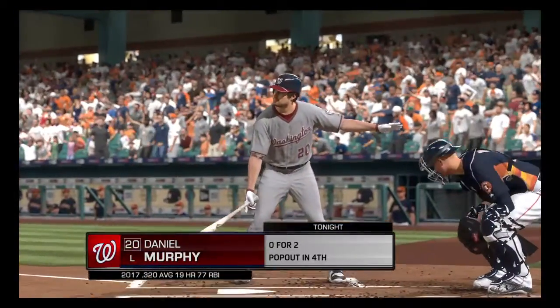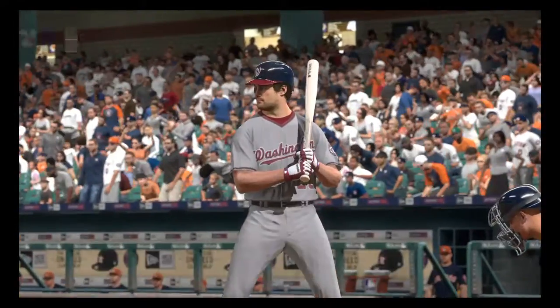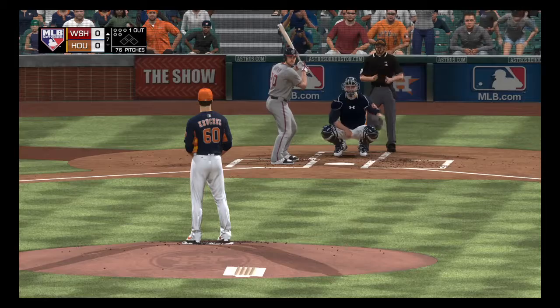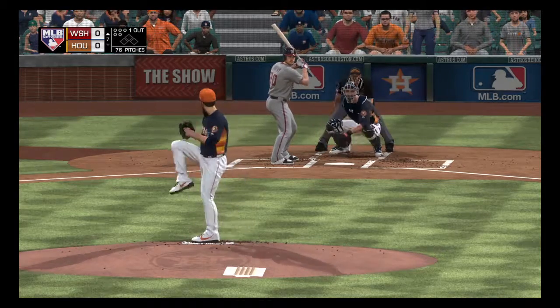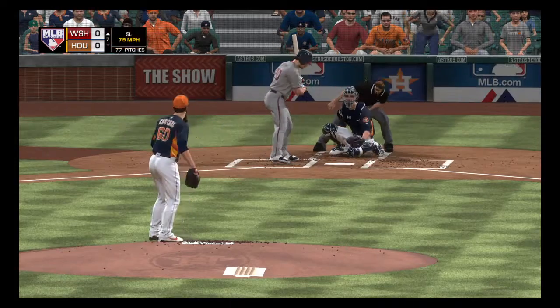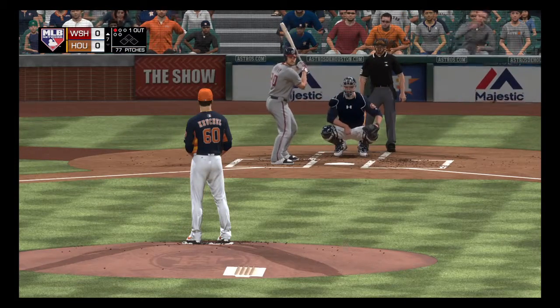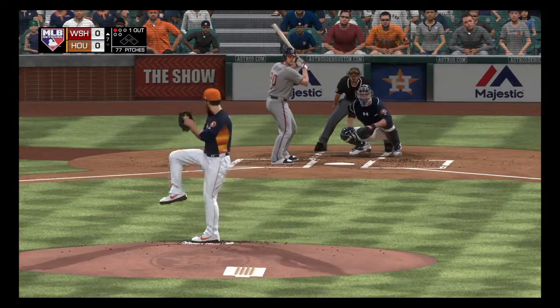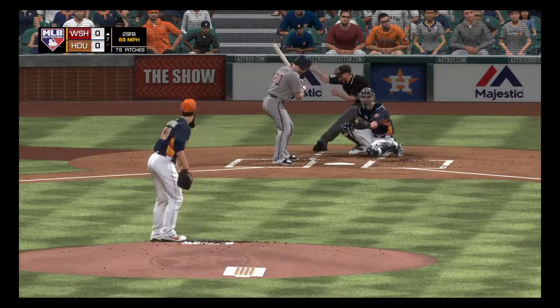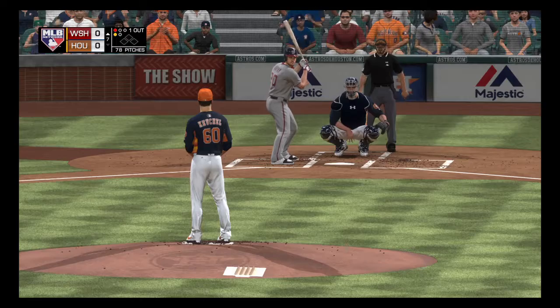Ready once again, Daniel Murphy. It's been an 0 for 2 effort for him to this point. Ready to deliver. Here's the first pitch. And that slider's almost in the dirt. 1-0 count. Here it is. Takes a look at one catching the outside corner.